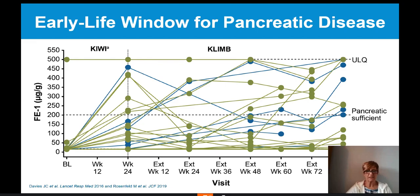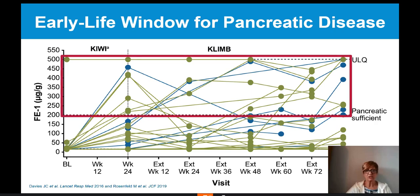By week 24, there was substantial restoration of fecal elastase in a proportion of these, and over the long open label follow-up period, many of these children had restoration of pancreatic function, some of them, as you've probably already seen in your own clinics, leading to discontinuation of Creon enzymes.